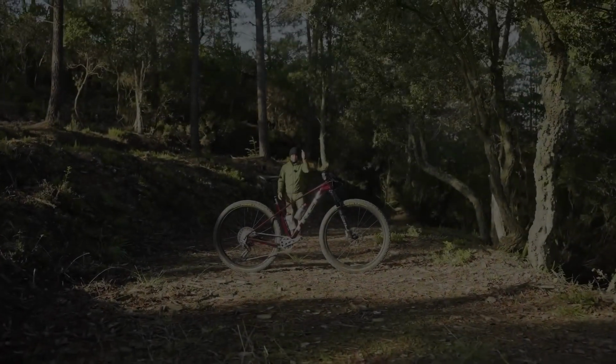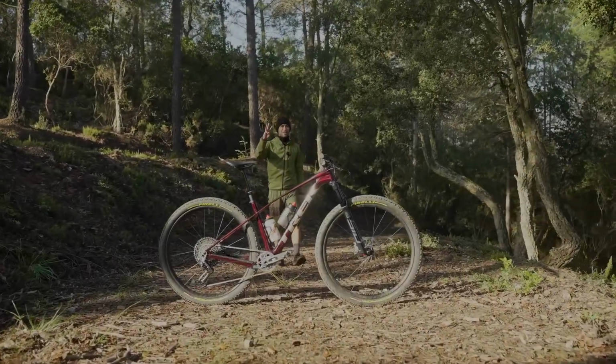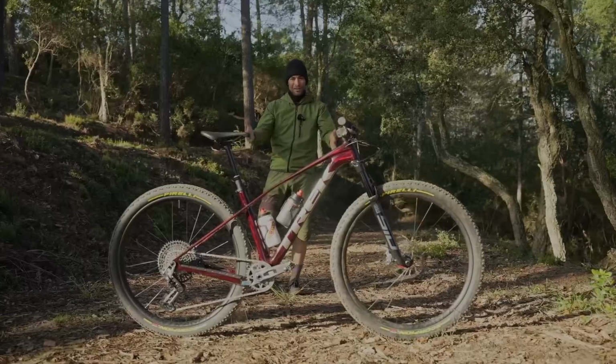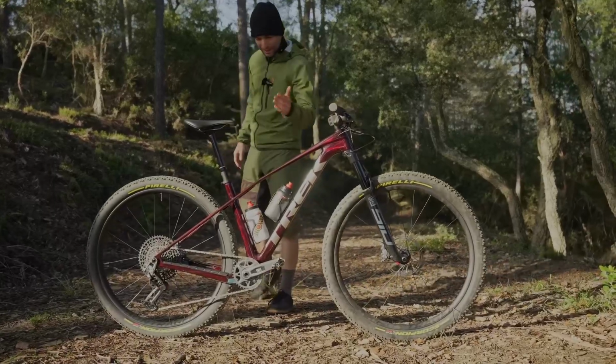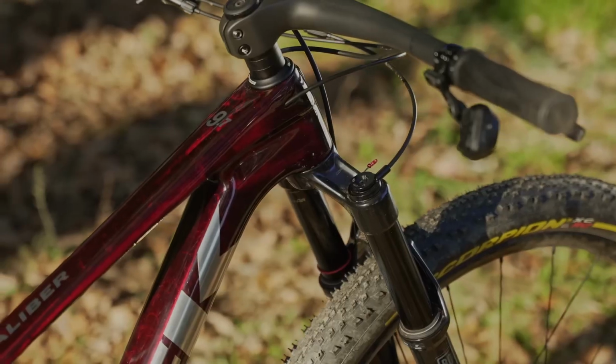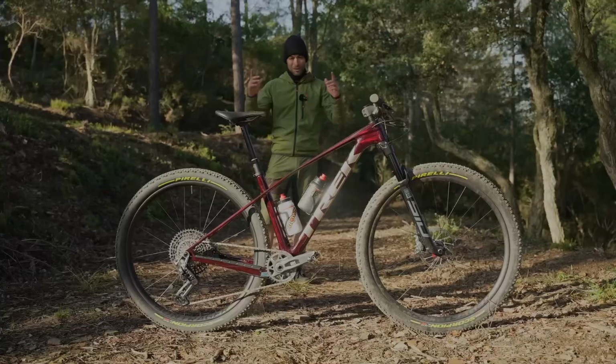Let me introduce the Procaliber Generation 3, a bike that raises 3 questions for me. The first one is, does it make sense to buy a hardtail in 2025? The second, can you actually feel ISO BOW's effect? Importantly, has moving to 120mm made it lose its pure cross-country character? We have work to do, so let's find answers to these questions.